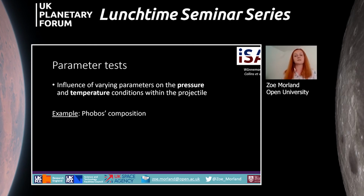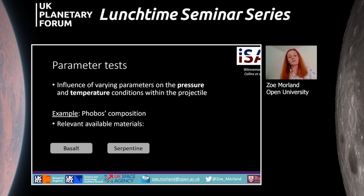Taking Phobos's composition as an example uncertainty, our best approximation is a D-type asteroid, therefore carbonaceous chondrite-like composition, as we saw earlier. An exact match for Phobos is not available within iSALE because this requires an equation of state to be defined using shock experiment data. However, the equations of state previously used to represent carbonaceous chondrite-like composition include basalt and serpentine. Another relevant option is dry tuff, a basaltic ash, because it is common for airless bodies like Phobos to have an anhydrous regolith. No one of these materials better represents Phobos than another.